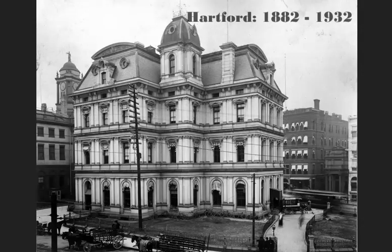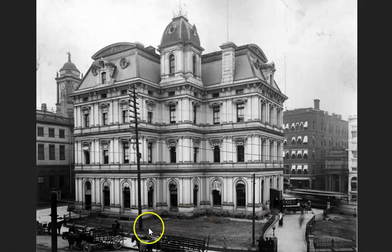This one is in Hartford, Connecticut. Apparently completed 1882. Founded, no doubt. Torn down 1932. Lasted a whole 50 years. Again, we're looking at the horse and buggy days. And looking at quite a bit of established infrastructure. A lot of wrought iron.